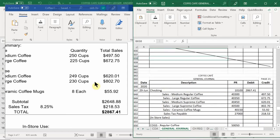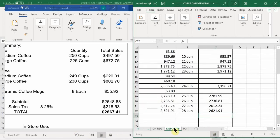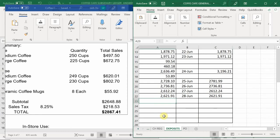Oh, do you want to do the deposit first? We can deposit the money first, okay. So we forgot to deposit all the rest of the cash in here. So on the 29th, we have all of the checks, yes. The checks, that's it.